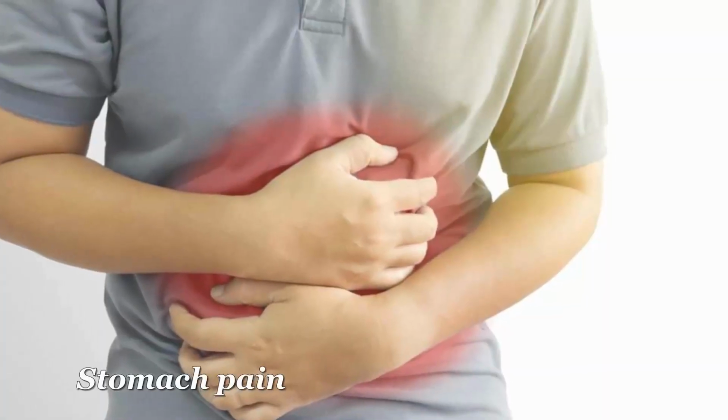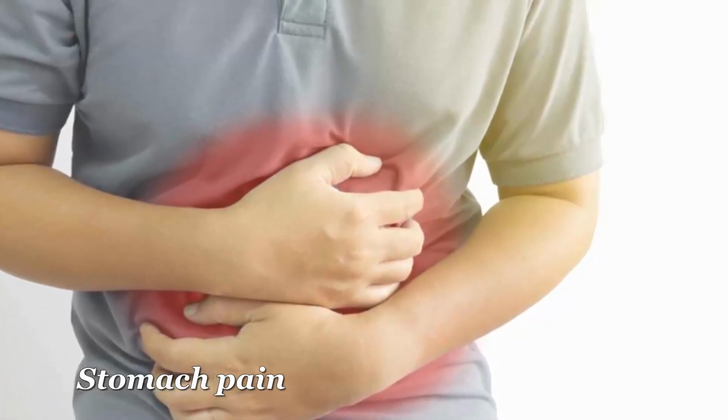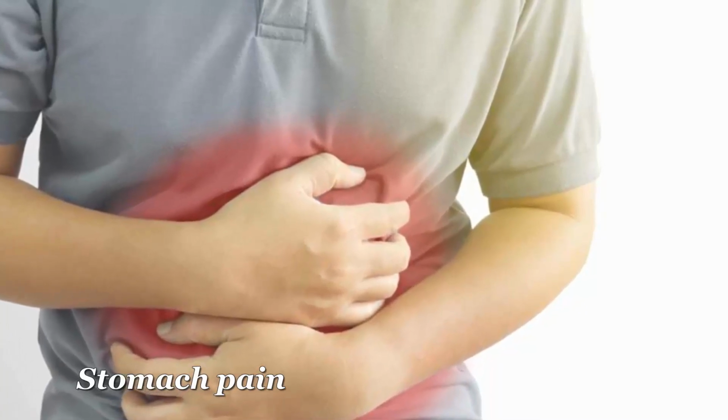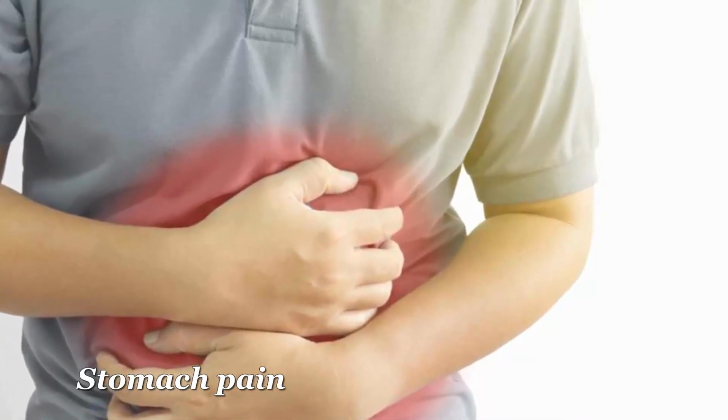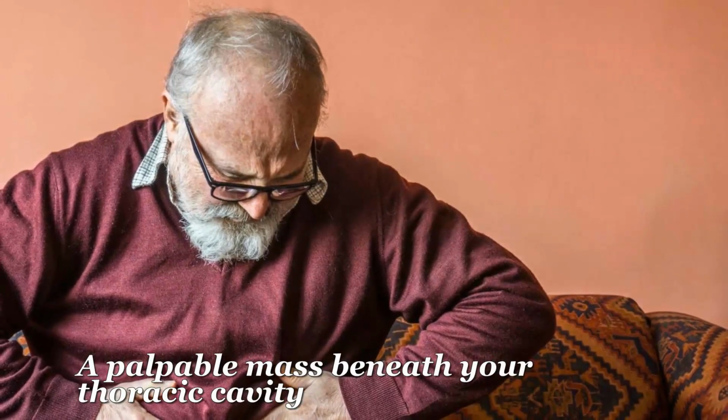Stomach pain. Persistent pain on the right side of the abdomen should set off alarm bells. You may be suffering from appendicitis. However, if the pain is located in the upper abdomen and extends to the right shoulder, you may have liver cancer.